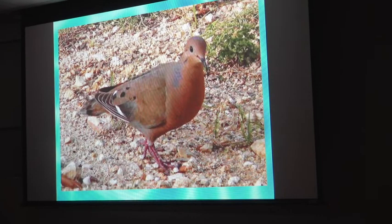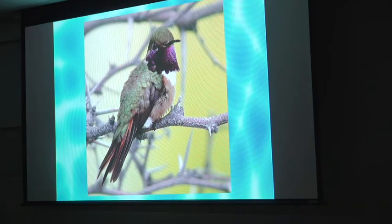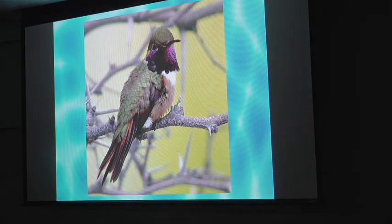This is a Zenaida dove, very similar to a mourning dove. The difference is it's much more reddish in color, and it has that white in the wings and a shorter tail, not so pointed. If this bird shows up in your backyard, you need to contact somebody at Tropical Audubon Society. This is a real rare one.